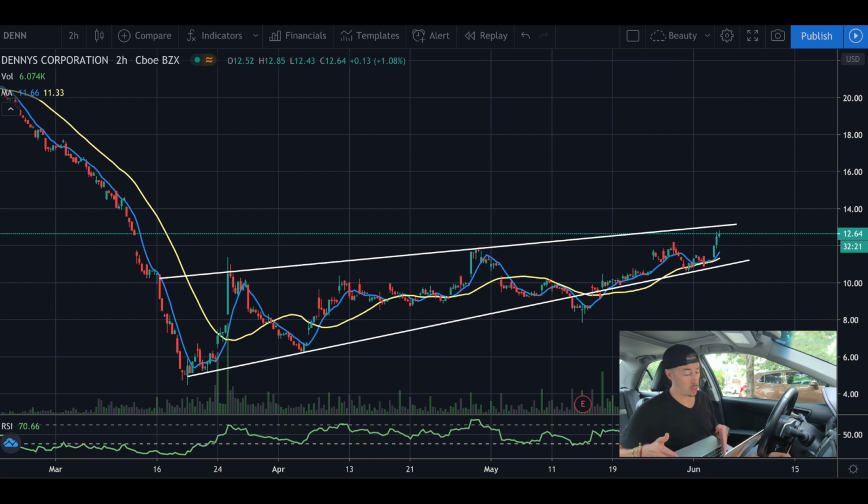It would have been very hard to capture it in that $4 range just because you weren't sure. Now it looks like the direction is almost certainly positive. Every week, every month, the stock continues to go up. So this stock is on the verge of breaking out of this channel. It has consistently gone up, especially over the last few days. And this is why I wanted to tell you about Denny's. It's still trading in this channel. It has not made the major breakout yet.